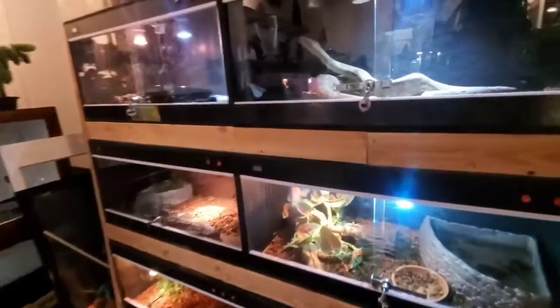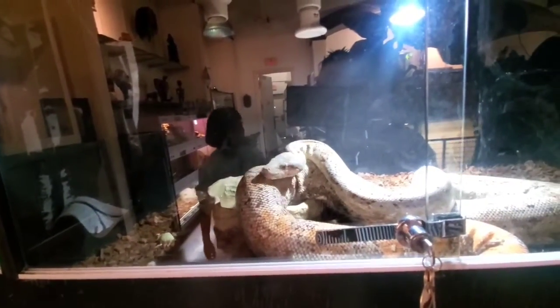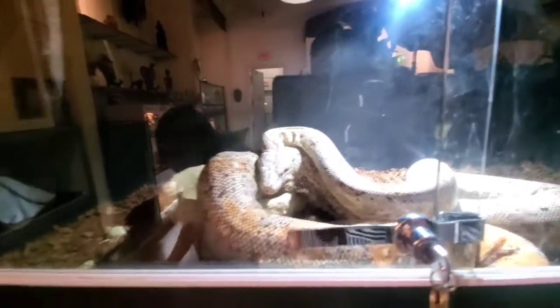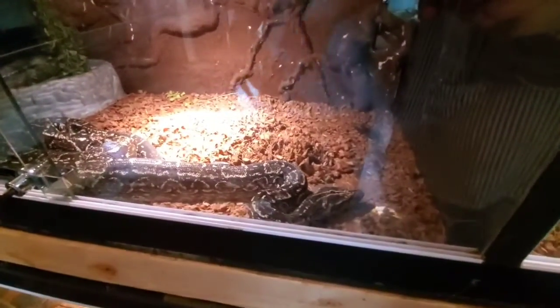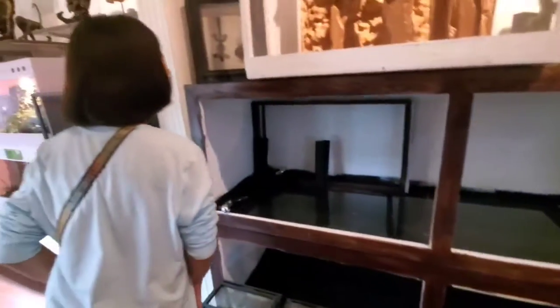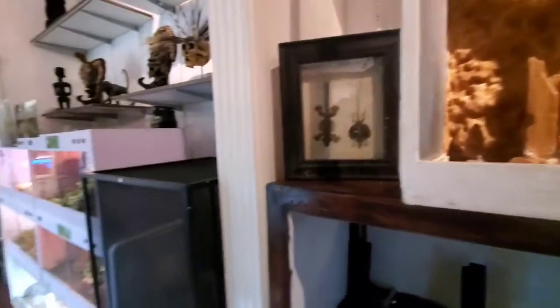What's there? This is a python. Whoa. So I'm guessing... Here to here to here. Somebody can be venomous. I wish there was something in here.